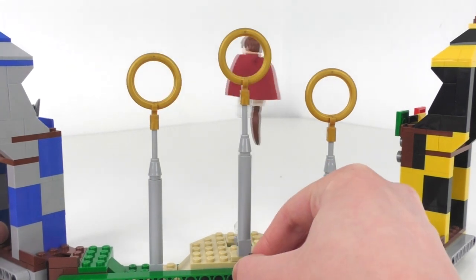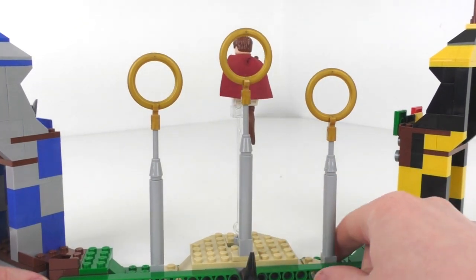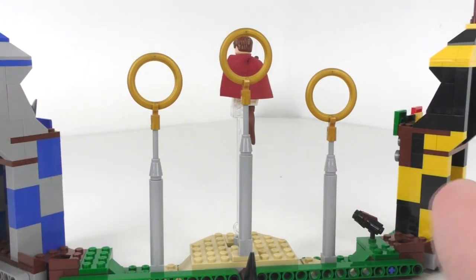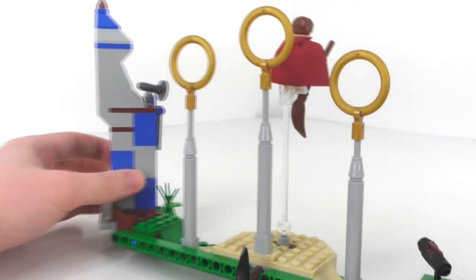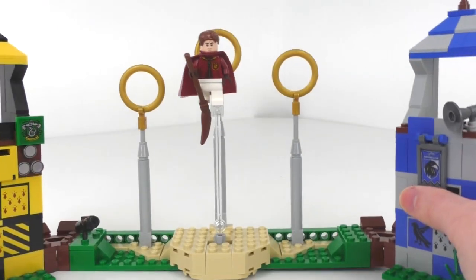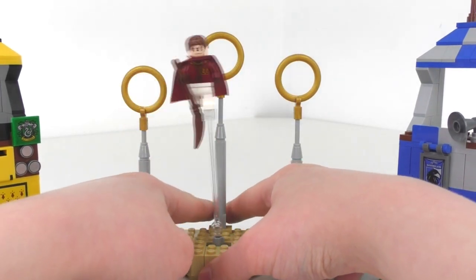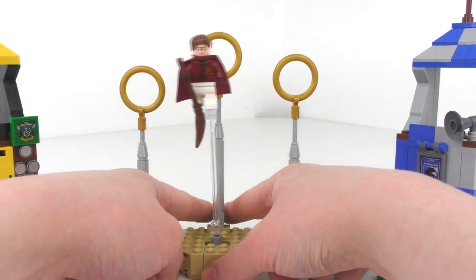I really love that. That's a really cool play feature that LEGO included, and that definitely makes you want to get two of these because you only get the one set of goals, and you need two sets of goals last time I checked if you want to play Quidditch. So taking a look from the front view, you can see that you have your minifigure of Oliver Wood. You can push that back and forth to block the goals. I really love that they include that.